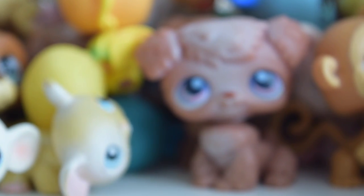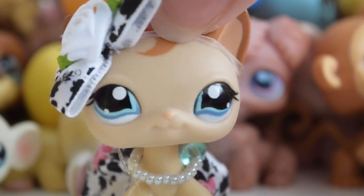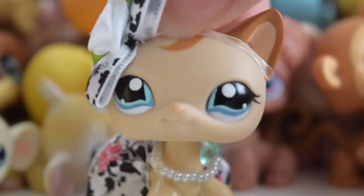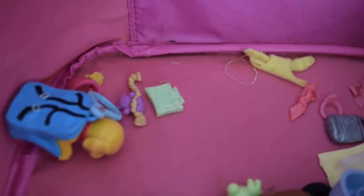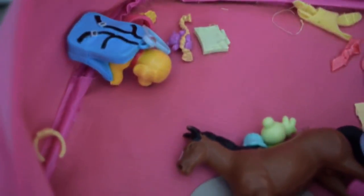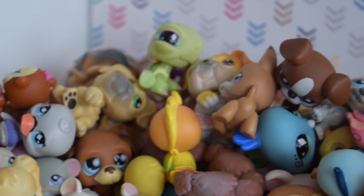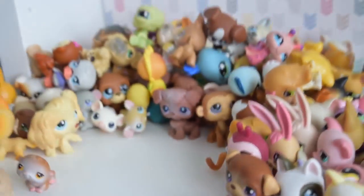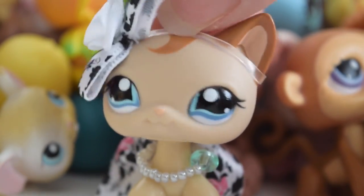Let me just show you the pile we've got going on here, and also the accessories in the bag. So here are the accessories it came with. There's some necklaces, some bows, teddy bears. That's what's in that. Anyways, so here we've got our pile. Yeah, it's doing wondrous things here. Look at this. What is this? Okay. So that was it for my LPS haul.